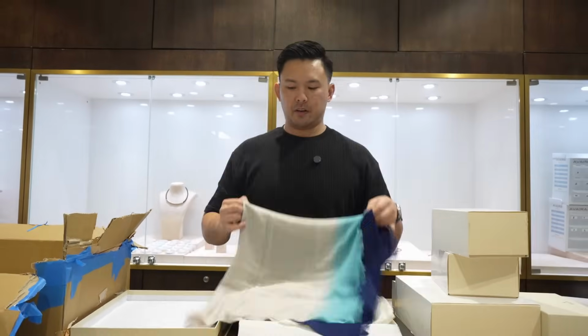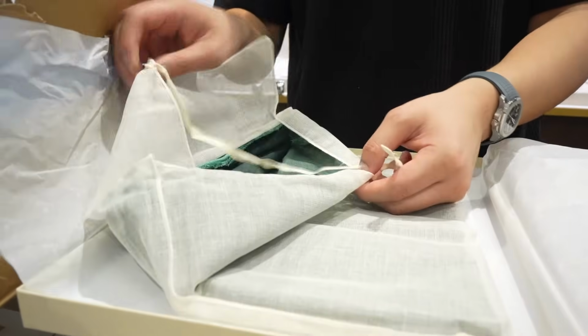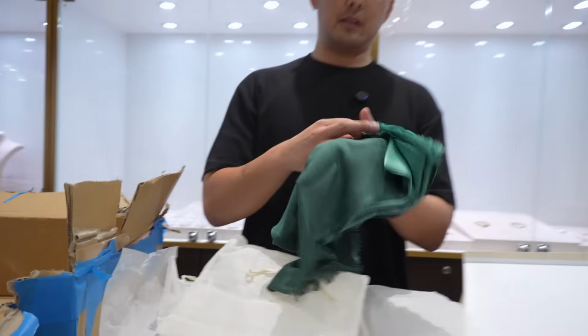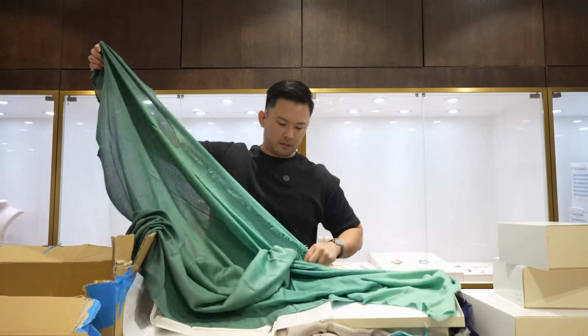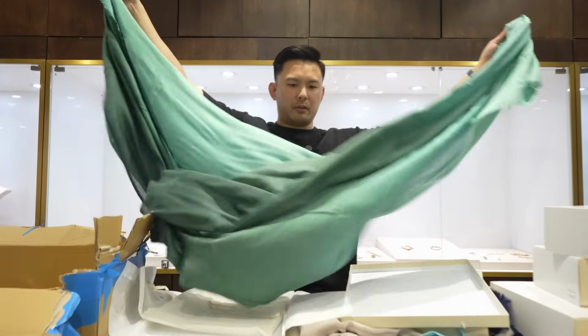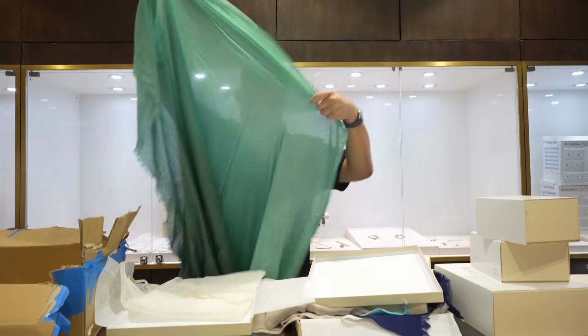And lastly, we've got another scarf actually. So there's two scarves in this whole package. I think this one's green. Oh, it's stunning. This is pretty cool. This one's a nice one. This is green. Let's take it out. It's a bit cold anyways. That's cool. Again, there's no branding on it, so how do you know it's Rolex? This one's actually a bit longer. You can probably wear it like a dress or something.